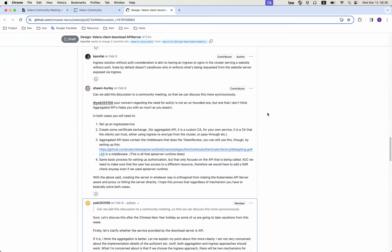So you were thinking about giving a URL that would look something like a Kubernetes resource URL? Yes. I give a Kube API URL, so then we don't need to worry about the connectivity, because we know the user can issue the Velero client command, so they must have connectivity to the Kube API server.